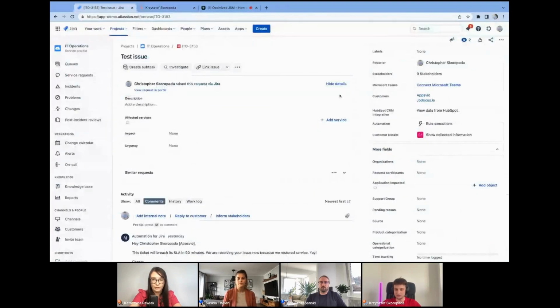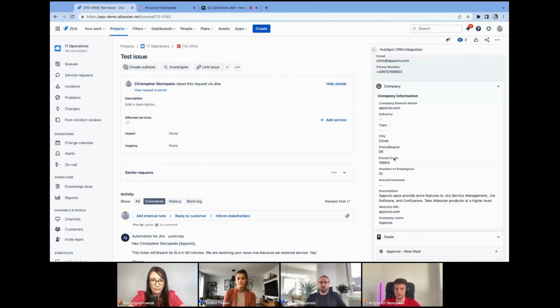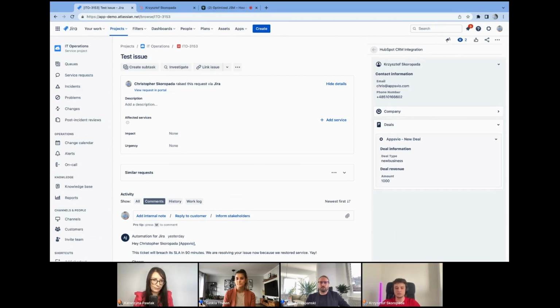And the value is for the Jira agents, because to see the HubSpot data, we can just click on the glance panel, and we'll have everything that we selected in the app configuration. So basically, these are the HubSpot properties. I can configure what properties will be visible on the ticket level. Once I click the company, I see all information regarding the linked company, and the same with the deals. Once I click the deals, there will be a list of deals. And when I click on a specific deal, I will see the data that comes from the deal. Each time I refresh the issue, I get the fresh information from HubSpot, so you can be sure that you see the actual data.